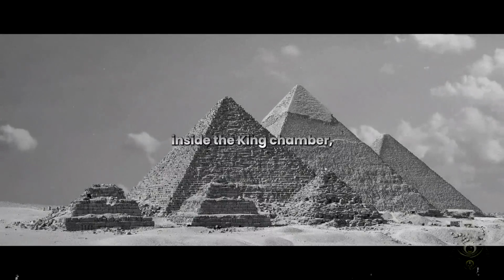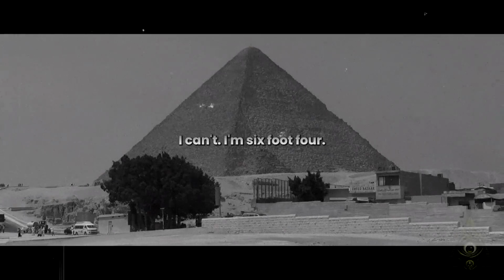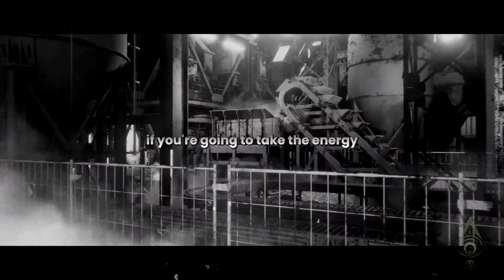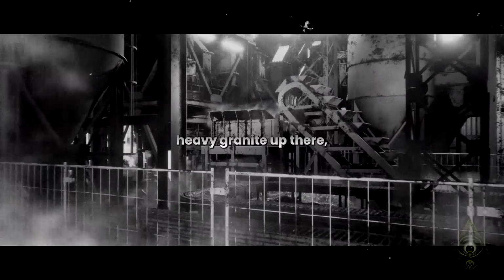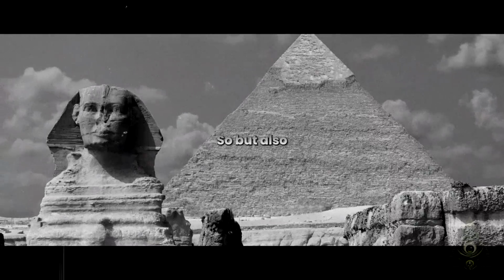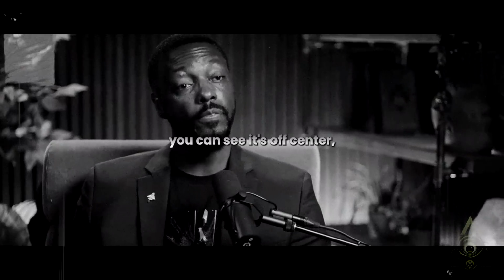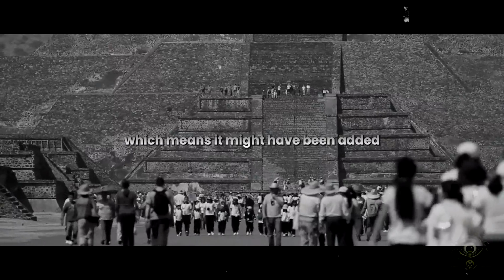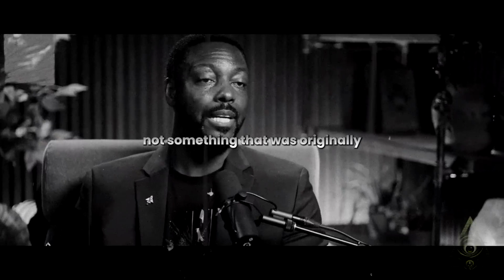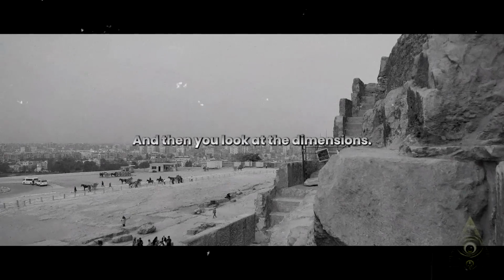First of all, the box that's inside the King's Chamber is not a sarcophagus. Okay, I can't fit in it. I'm 6'4". My knees would be slightly bent. And so I think, I mean, if you're gonna take the energy and the time to hoist that heavy granite up there, at least make it a size that maybe somebody can really fit in there, right? But also the way it's set up in there, you can see it's off-centered, which means it might have been added later. It almost seems like an addition to the Great Pyramid, not something that was originally built into the structure.